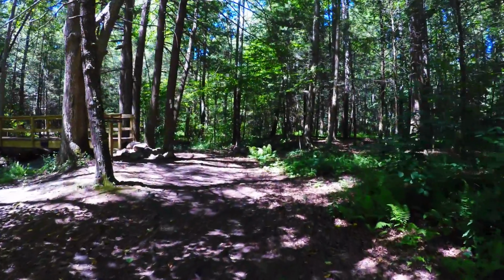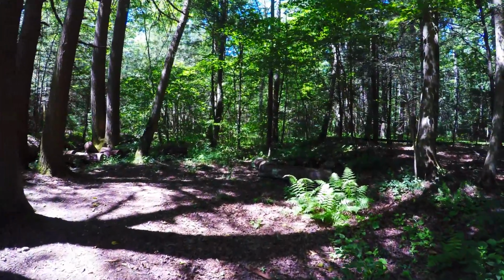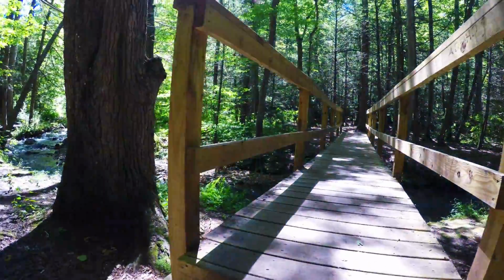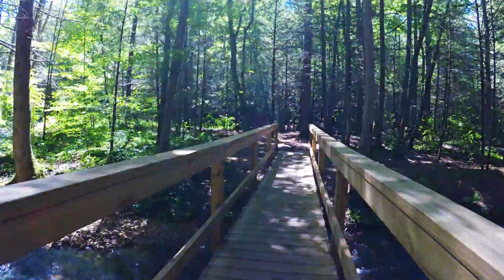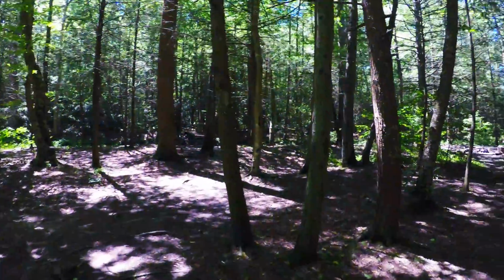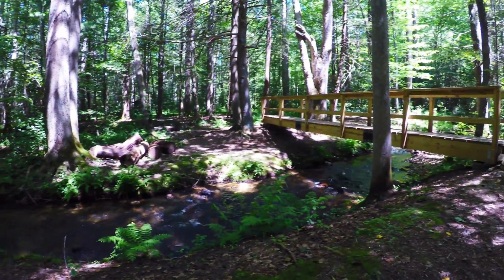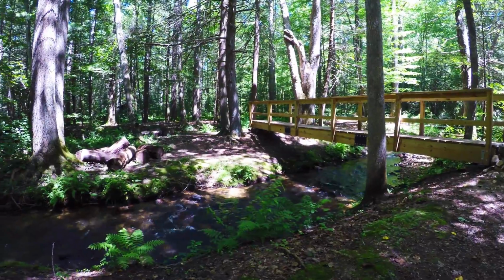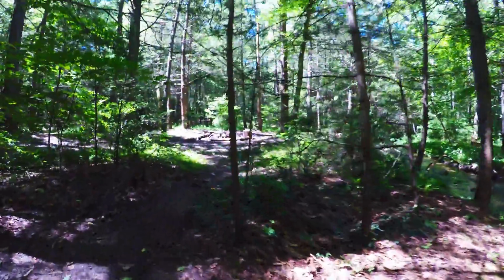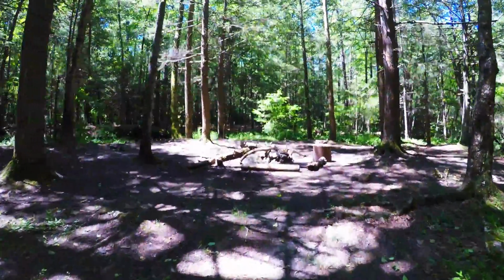I wonder if there's any good camping here for tents and hammocks. I see a lot of shelters and stuff. Let's check this out for a minute before we get back on the trail. Looks like a giant campfire over here. But man, look how nice this little stream is. So relaxing. It's nice and deep. Giant bonfire here.